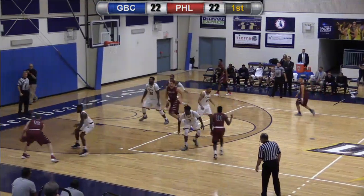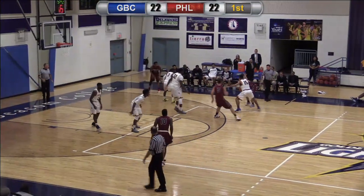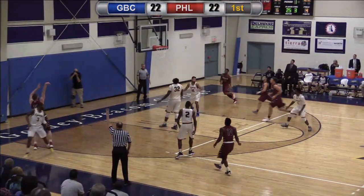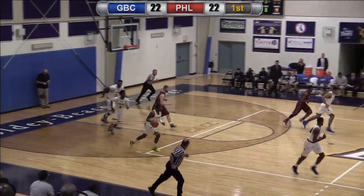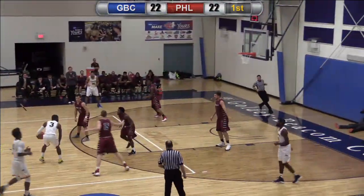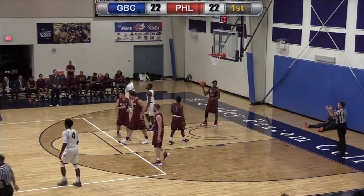DeCiccio with the ball over to Gibbs. 15 is Kilpatrick. That's Kilpatrick with the shot. No good, but he gets his own rebound as nobody boxed him off, but Tillman gets the rebound. Give it to Ridgeway Higgs. Paris with the ball out front. He's going to be called for a walk. Yeah, they got him on that one.